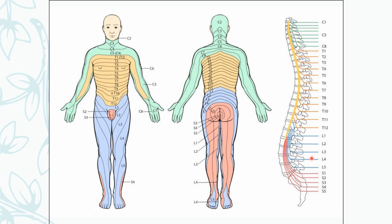The blue colored nerves are called lumbar nerves. They are 5 in number. And S1 to S5 is another 5 pairs of nerves, called sacral nerves. So C8, thoracic 12, lumbar and sacral 5 each. And there is another single pair of nerves that originates from the coccyx. That is called the coccygeal nerve. So altogether there are 31 pairs of spinal nerves: C8, T12, L5, S5 and coccygeal 1.